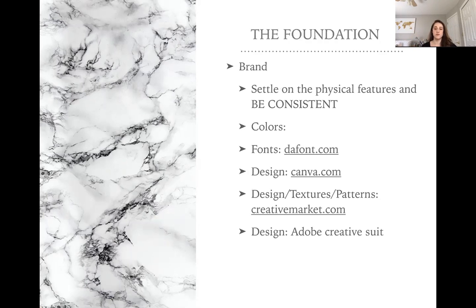So that's your colors, your fonts, textures, patterns. We definitely want to be consistent with that. Marble is very big in my brand. It's all over my website. It's in my Instagram. So I always have a little bit of marble on these free events too. I think it just resonates with me. It's just classy. I'm personally very drawn to marble. I have a bunch of marble things. My iPad case is marble. All the things are marble. So you'll see that everywhere in my brand. It's just good to be consistent with these things.